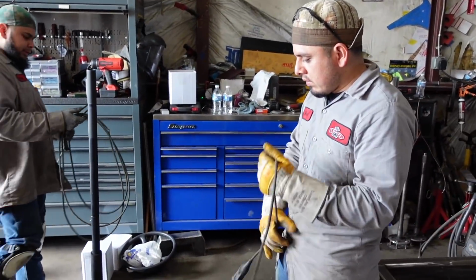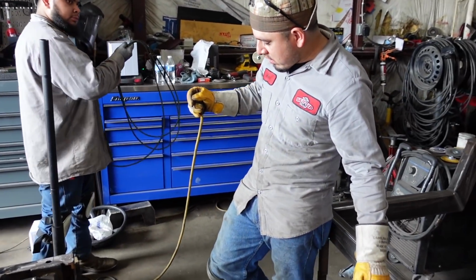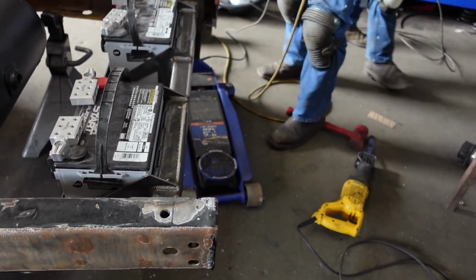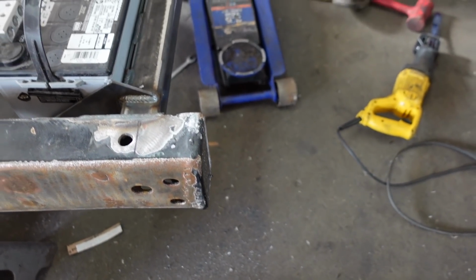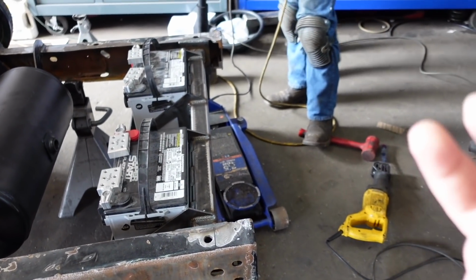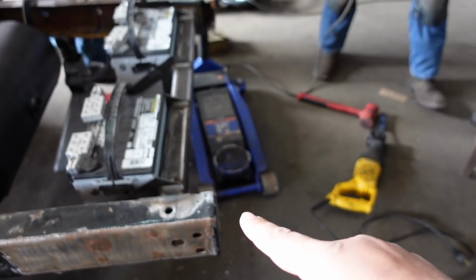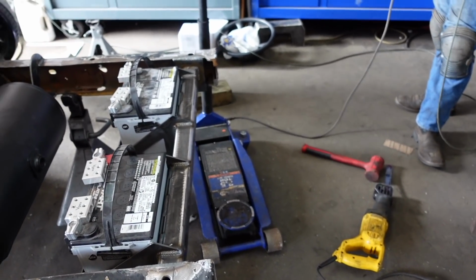¿Qué estás cortando ayer? Lo que yo no entiendo es por qué le hicieron eso y luego le mochan el chasis. So now this truck is missing a bed bolt in the back because they cut it off and then they re-welded everything in it. I don't know.